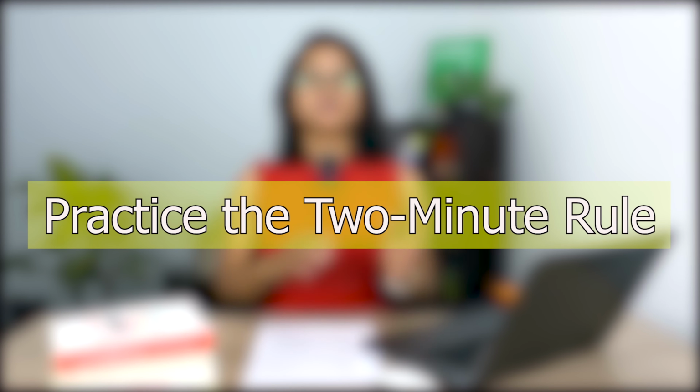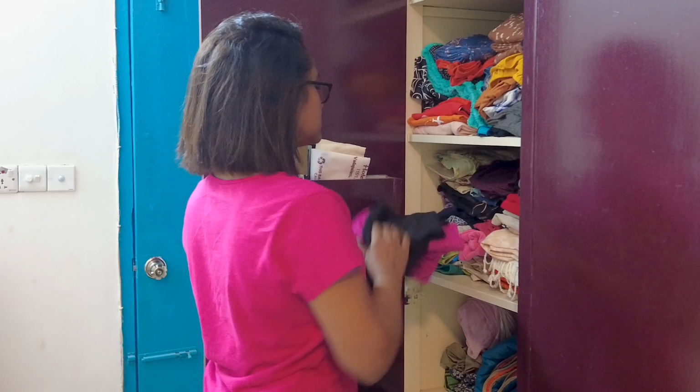Tip number 6, practice the 2-minute rule. There are 2 parts to this. If you need to do something and it takes less than 2 minutes, do it. You don't have any excuse. The other part is, if you want to do something and it takes more than 2 minutes, commit yourself to 2 minutes. For instance, you are not up for exercise, but you need to do exercise. So you commit yourself, I will exercise only 2 minutes.